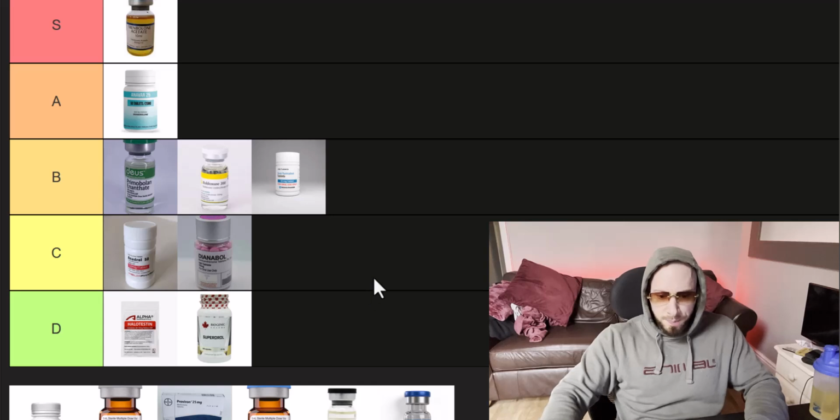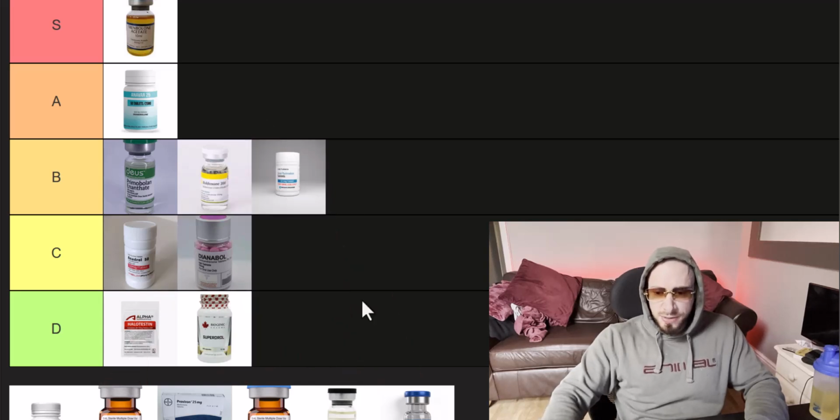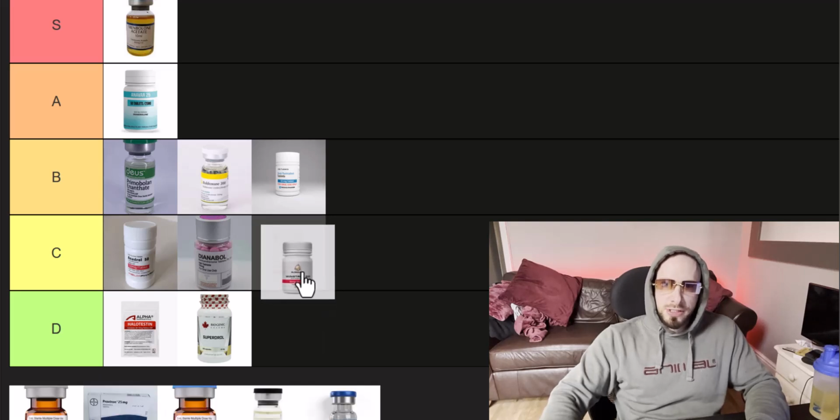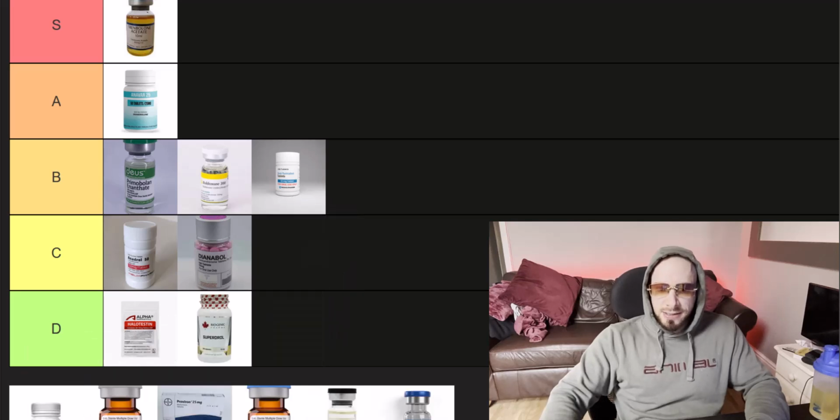All right, next up, Ben Johnson's favorite steroid. A lot of fighters use this one, Winstrol. It produces very lean gains without adding too much weight. It's a very dry steroid, but for that reason, it can give some guys joint issues. I used Winstrol for a couple of weeks just to test it because I wanted to see how it compared to Anavar. And I was using it sublingually, 25 milligrams.